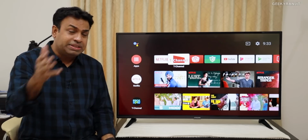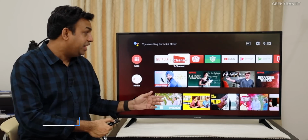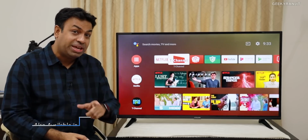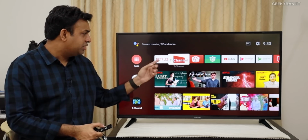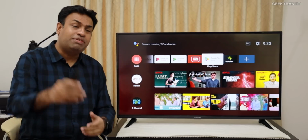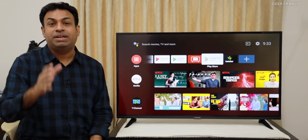I liked it. The pricing on Flipkart shows that it is just about 24,000. But this is an Android 9 TV coming with the latest version of Android, and it also has Google Assistant. And this is actually a 4K HDR television. Also has features like Chromecast, and I also like the fact that this one also has Netflix and even proper Google Play support. So let's have a closer look at this IFFALCON 43-inch 4K television.